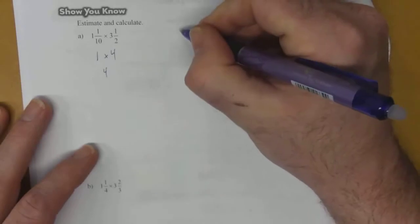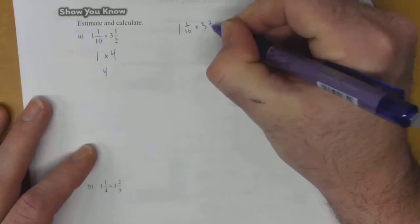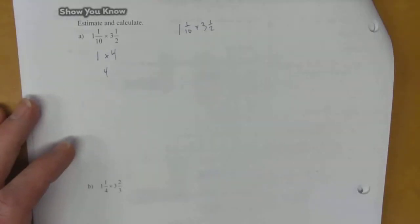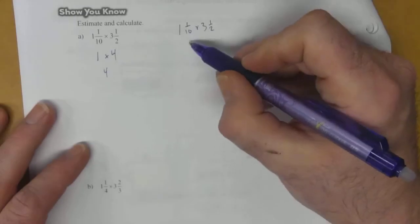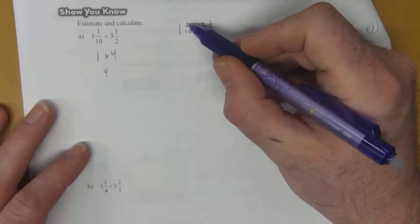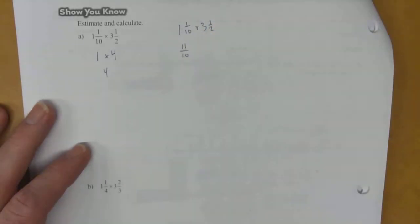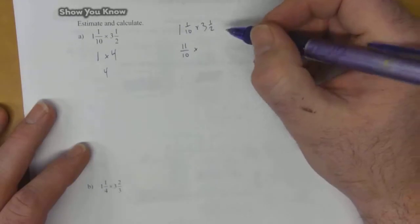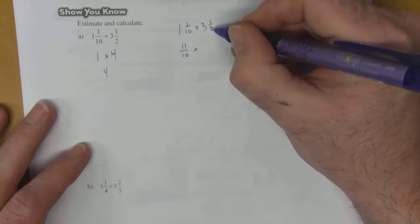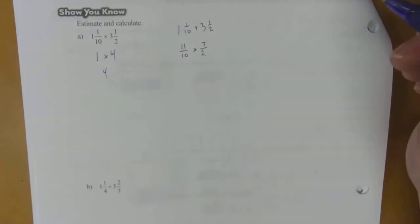Now, in order to do the actual calculation, I'll start by rewriting the question. And I'm going to convert these mixed numbers into improper fractions first. So the first one, 1 times 10 is 10, plus another 1 is 11, so this becomes 11 tenths. And then we're going to multiply that with, well, 2 times 3 is 6, plus 1 is 7, so we're multiplying that with 7 halves.